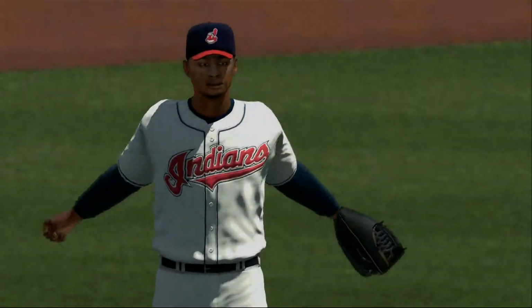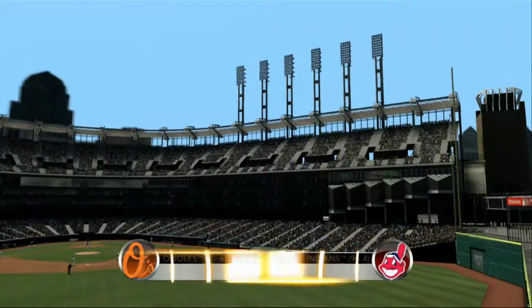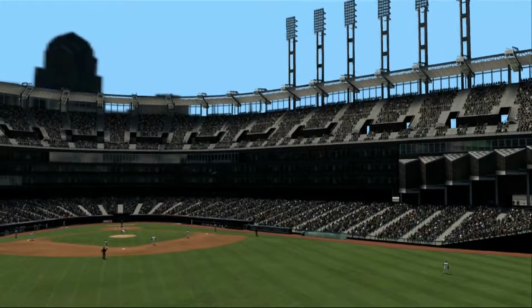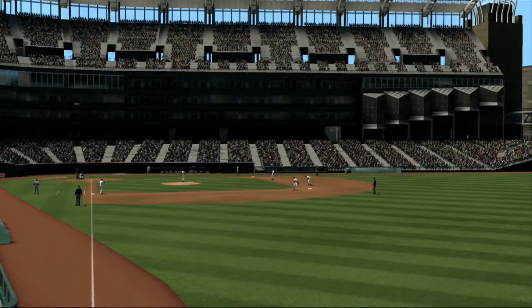A home field advantage, the Cleveland Indians think so, and they hope so. Happy to be with you in April. Full swing now, Major League Baseball 2K Sports. Always a supportive group here, the Cleveland Indians using their fans to their advantage today.